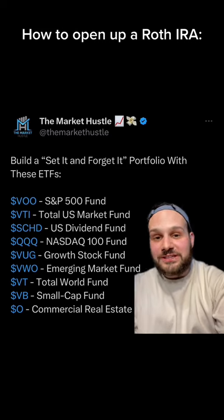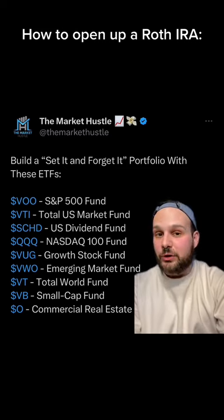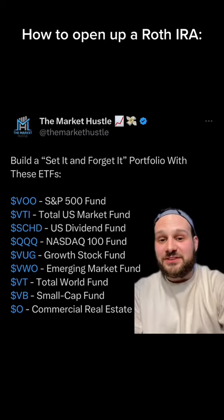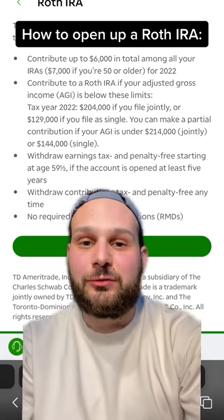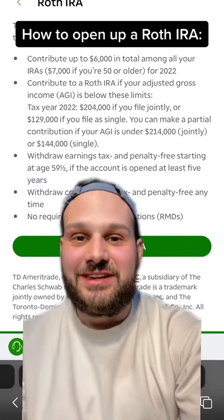Once you transfer money to your Roth IRA, you still need to invest the money that you transferred over. You can invest in stocks, you can invest in index funds, or even bonds. If you want to keep things simple, consider investing in one of these ETFs. The beauty of Roth IRAs is the tax-free growth that these accounts offer. But that growth only comes if you're consistent with investing.